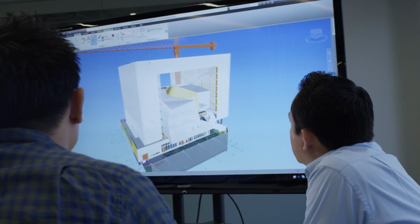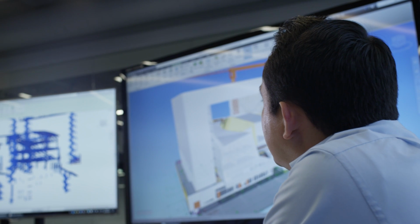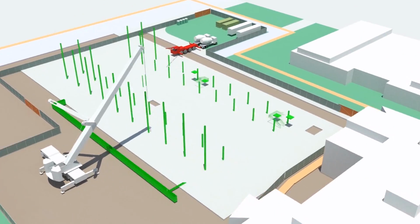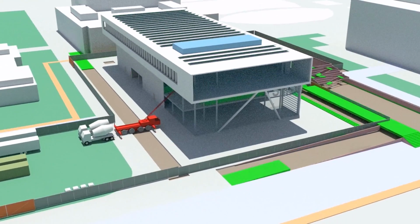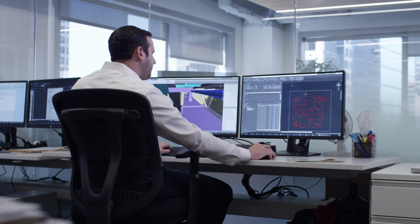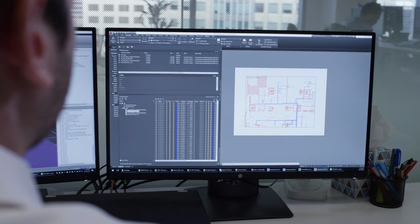Also, clients get a much better sense of the final product, and then they can easily make a final decision before construction starts. It's easier to communicate through a 3D model and something that's visual, whether it's explaining to the owner what their project will look like, or going through modification, adjustment through the pre-construction phase with the architect.